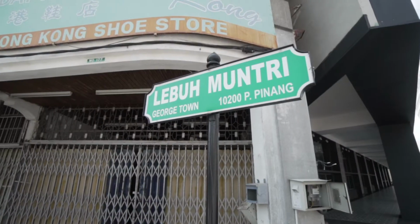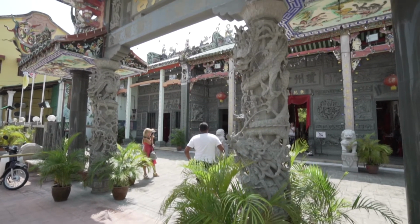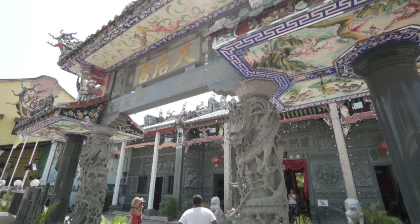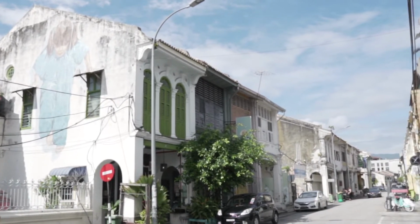I think this is one of the most beautiful streets in the heritage part of Georgetown, and this is where I grew up, and it's where I've ended up about 60 years later. So I've gone one full circle, lived in Australia, Sri Lanka, Hong Kong, and came back all the way to point zero.